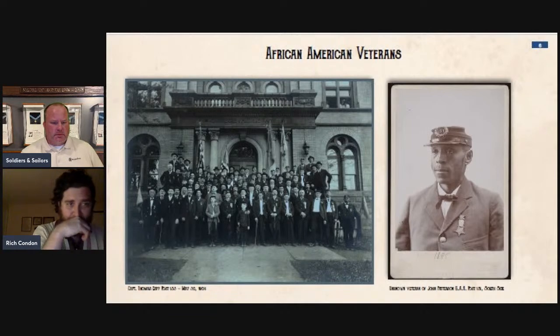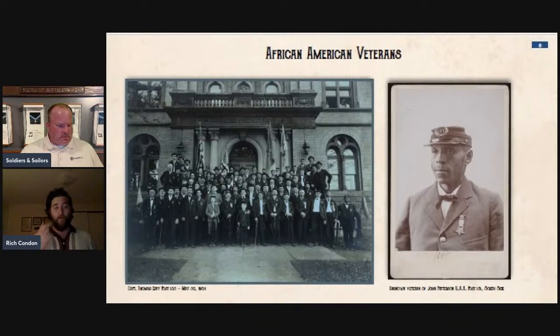If you look closely, you can actually pick out a handful of African-American veterans sprinkled amongst the posts. One thing to note is, like I mentioned, there's no formal segregation of the GAR. However, you will see independent African-American posts. In Pennsylvania alone, there are 15 all-Black posts. One of the really well-known ones is in Pittsburgh, the Robert Gould Shaw Post 206. As I mentioned, there is no outward segregation in the GAR.